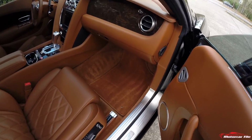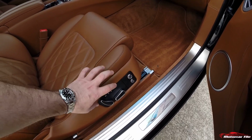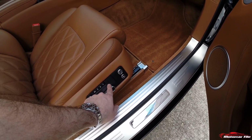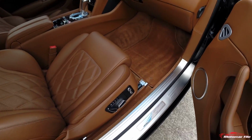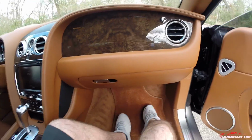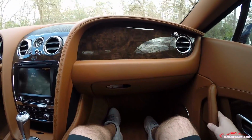So let's sit in the passenger seat. It's quick to note that the same functions as the driver is here as far as the seat controls considered, except for that seat cushion extension up here. But you do have the massage seats. Passenger compartment feels amazing, very comfortable.